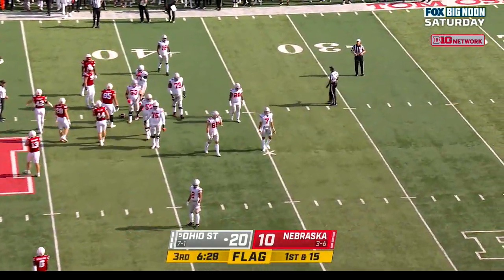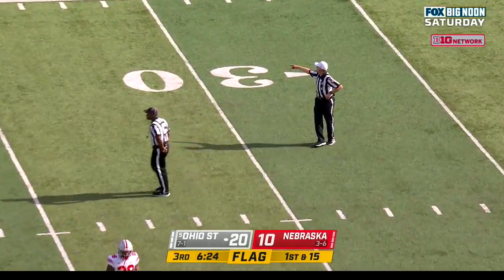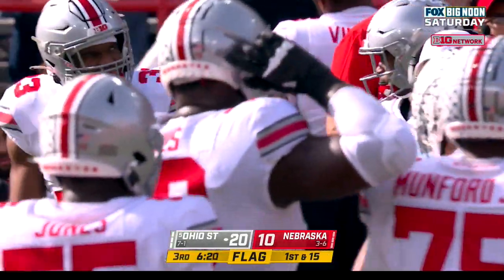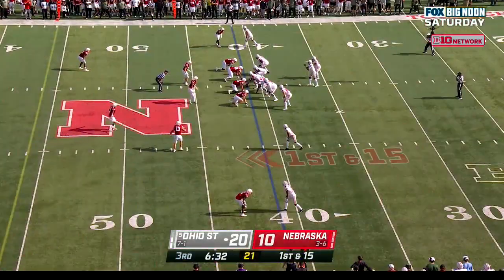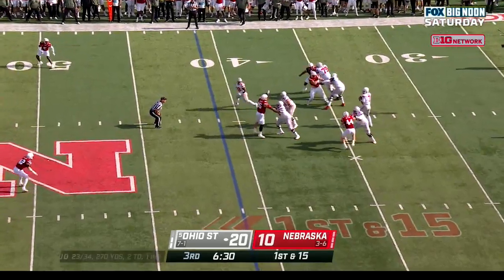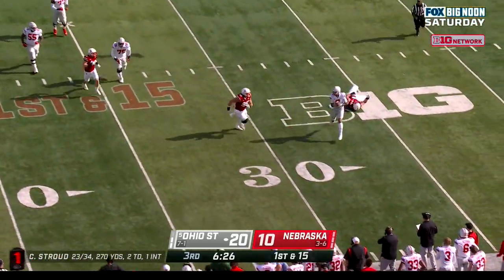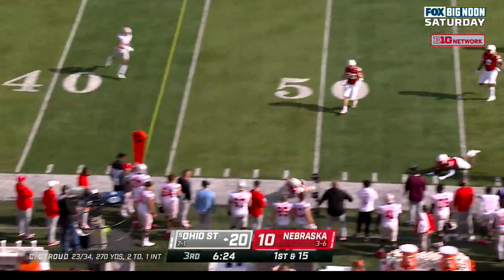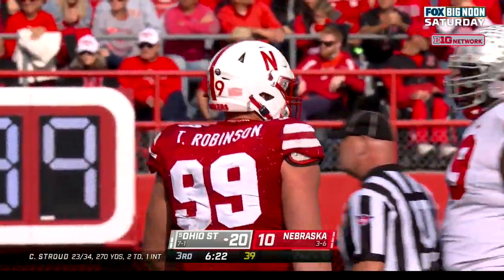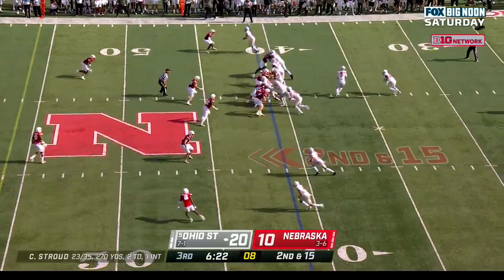And another flag. Well, I think he got a timeout before the delay. He was running down, and I think he did. So they'll get the timeout. Mayan Williams in the backfield with C.J. Stroud, who will throw it. Stroud steps up. Stroud in trouble. Stroud on his feet, and he'll dump it. Incomplete. Ty Robinson. Second down and 15.